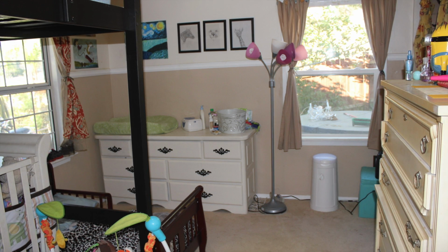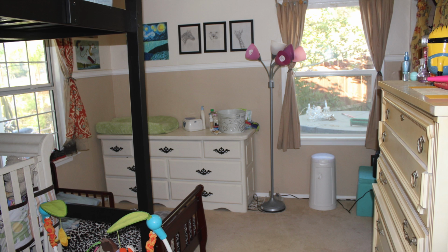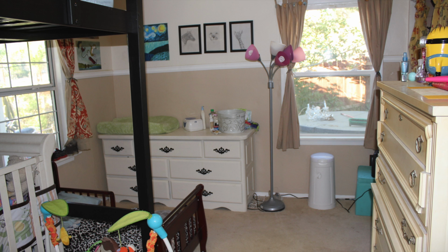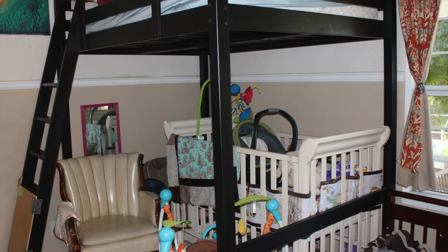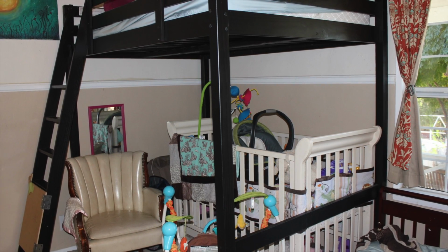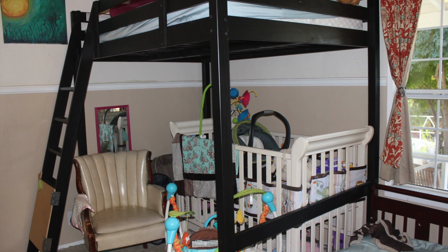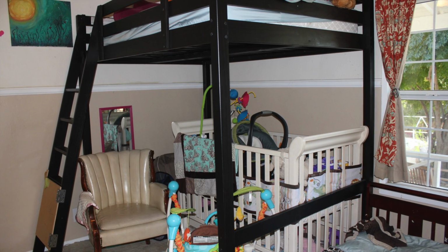So we bought that loft bunk bed in order to fit a couple things underneath the bed. And then we also took out the closet doors in both bedrooms in the house and put in curtains because that helped a lot too. So here's a shot from the other side of the room. So as you can see, since my daughter's not in the crib, we are using it temporarily as storage, but we have the dirty clothes hampers and any toys behind the crib, and we just have to get real creative and use everything as storage that can be used as storage.